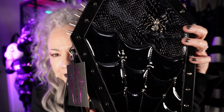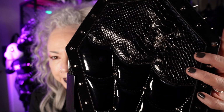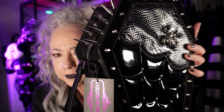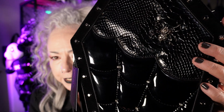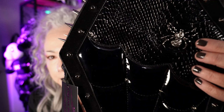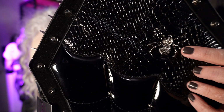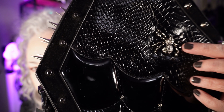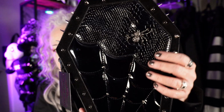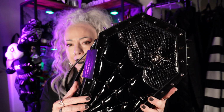And this python textured vegan leather. All of Avelina's items are always vegan leather. Never any real leather used. All her items are vegan friendly. And we have this gorgeous spider. Isn't that just stunning? And here, I like all the different colors of black. Who would have thought, right?